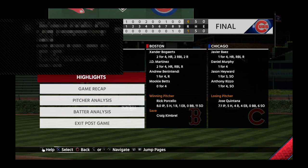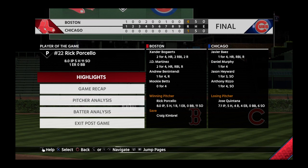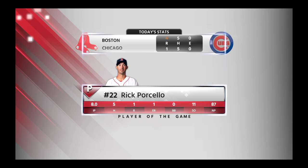The winning pitcher is Rick Porcello. Credit the save to Craig Kimbrel. The loss goes to Jose Quintana. Time of the ball game, 2 hours.